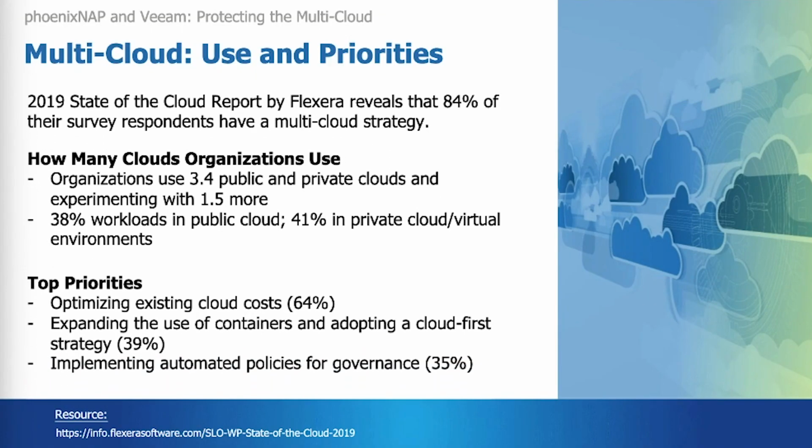So, multi-cloud use and priorities. Again, I touched on this a little bit, but today most organizations are running a mix and match of private, public, and colocation. They're experimenting with next generation workloads. The one thing that a lot of people don't talk about is software as a service. There are a lot of companies that have moved over to software as a service and platform as a service offerings as part of their ecosystem as well.